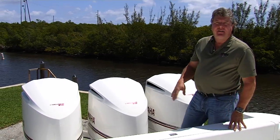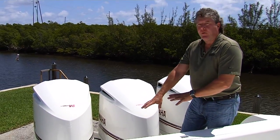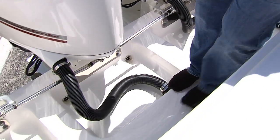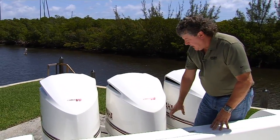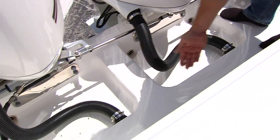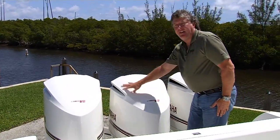Another item we've added into the 375 walk-around is a walking platform in the motor well. A lot of customers complained earlier on about how slippery it was back here when they came back to wash their engines or when service people were back here. This platform is all non-skid, very easy to walk around, and all the hoses are tucked up out of the way so you don't step on anything. Makes it very easy to access everything on the engine.